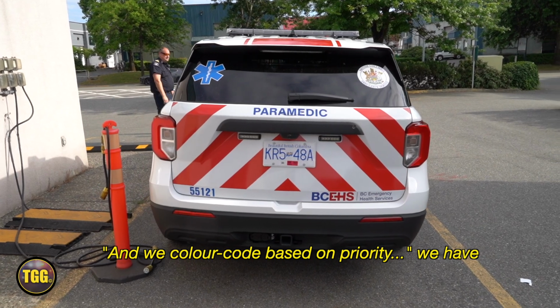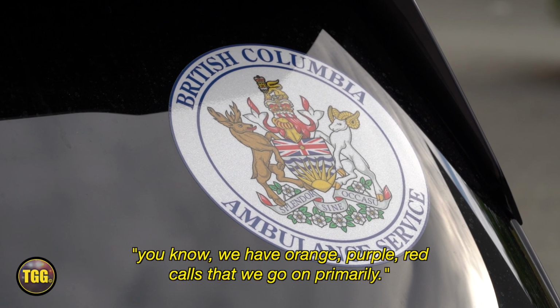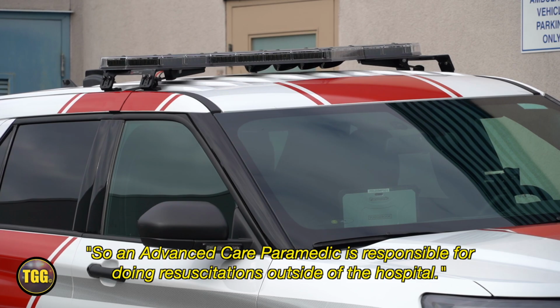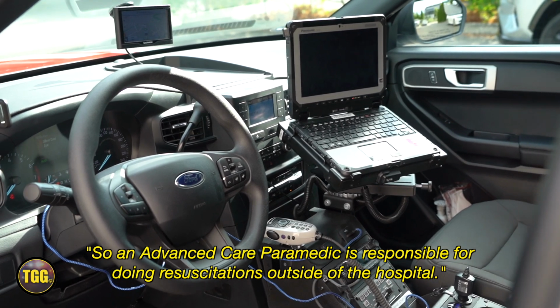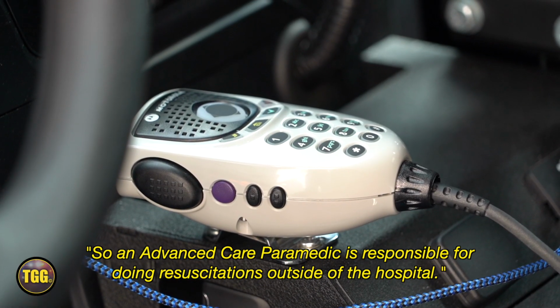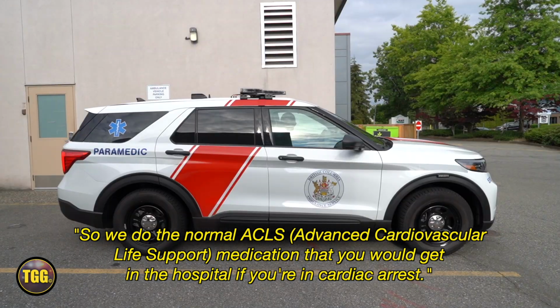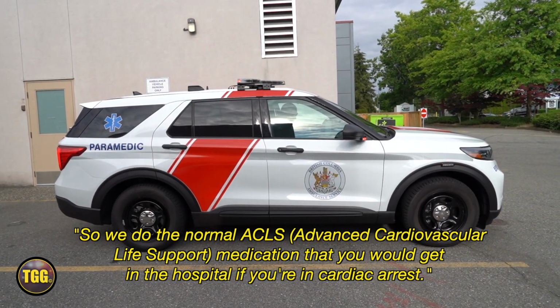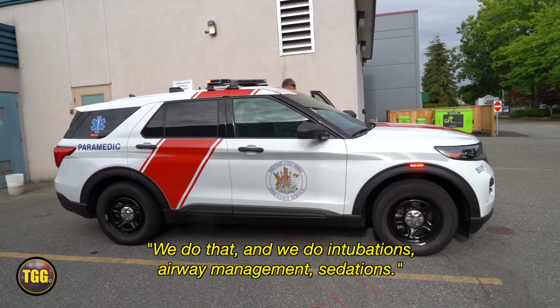And we color code and have orange, purple, red calls that we go on primarily. So advanced care paramedic is responsible for doing resuscitations outside of the hospital. So we do the normal ACLS medication that you would get in the hospital if you're in cardiac arrest. We do that, and we do intubations, airway management, sedations.